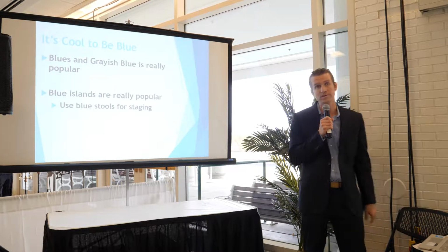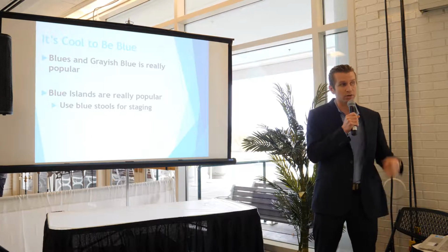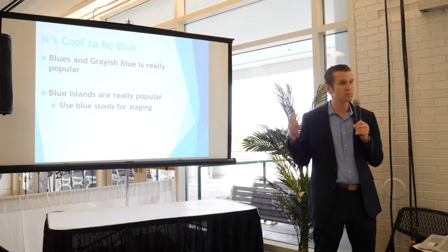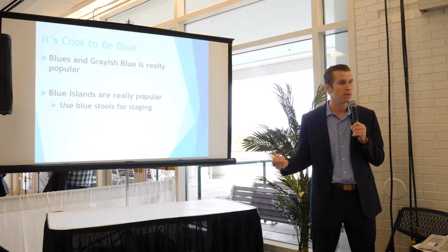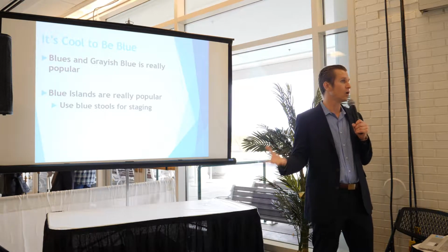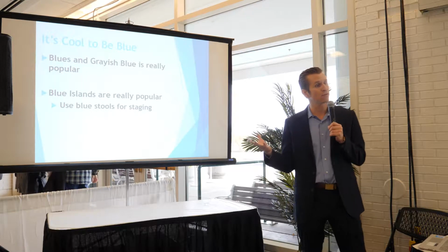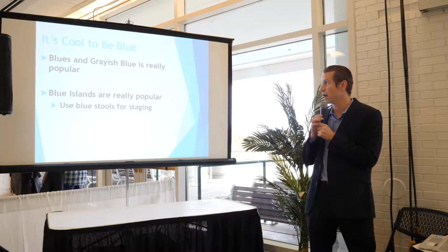So right now we're seeing a lot of blues. Blues have become extremely popular for paint colors, and what's really interesting is we're even starting to see blue come into cabinetry color. So if you're looking to build a home and you're looking to stay with the latest trends, you may want to consider a lot of different blues, and of course your grays. That's the most popular now.